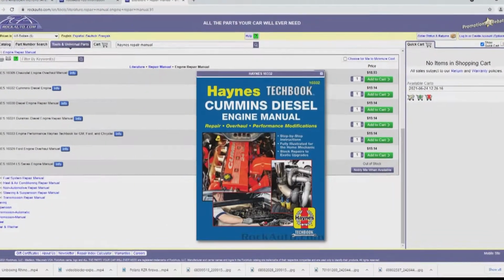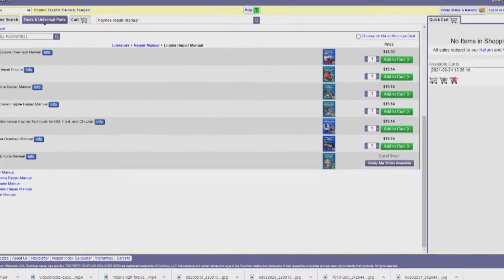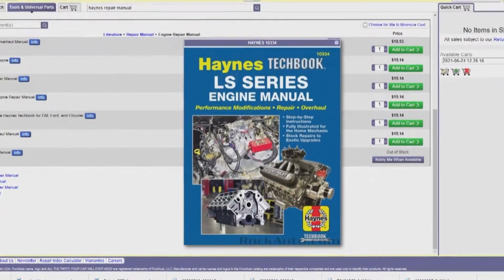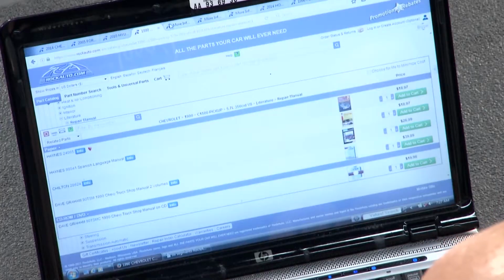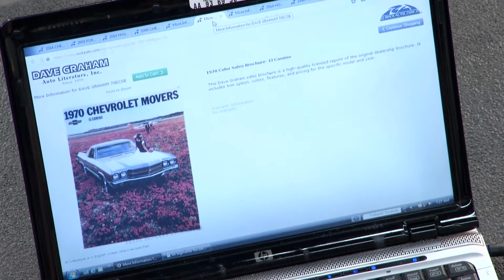The good news is rockauto.com will still have the existing print manuals indefinitely. As long as this new company keeps printing them, we'll have them for sale. And we also have reproduction factory repair manuals on disc or on paper. And that's the official factory manuals. You can't go wrong there. Something else we have for some, especially classic vehicles, is reproduction owner's manuals, what was in the glove box originally. Very cool. And even sales brochures from the dealerships would have in racks for some classic vehicles.